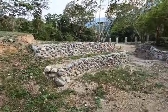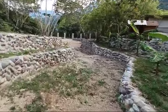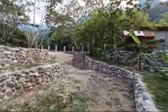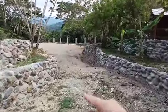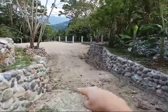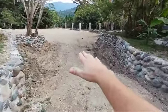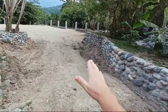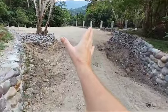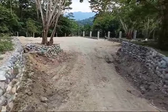We don't really have solid plans for this elevated part right now. So as we walk out, we'll see what the guy did for us. So I'm about to walk up to a drop down. This side of the property used to be at elevation. And if you can see the walls right here, that's how far we took it down. Pushed all that over to the other side and raised the elevation of the other side. So now we're all level.